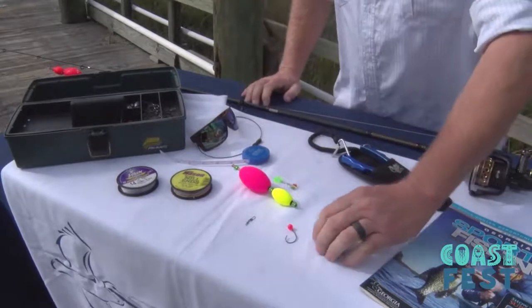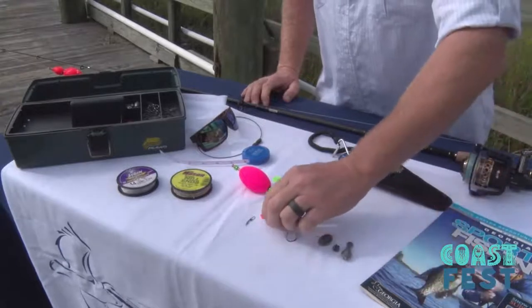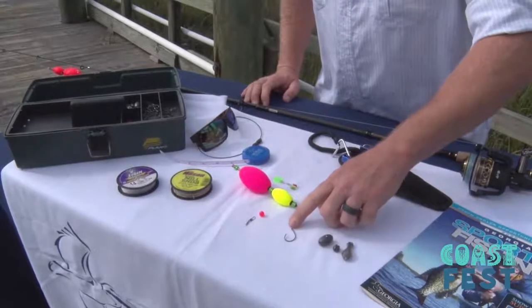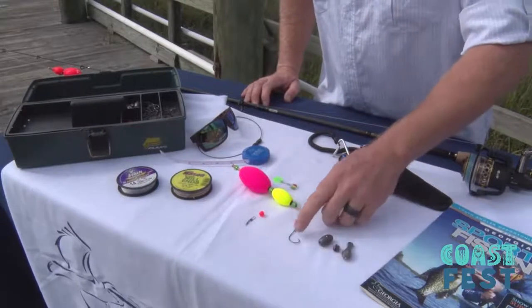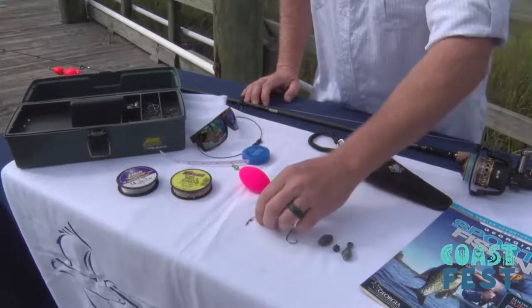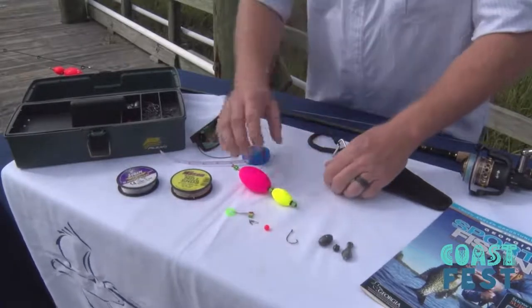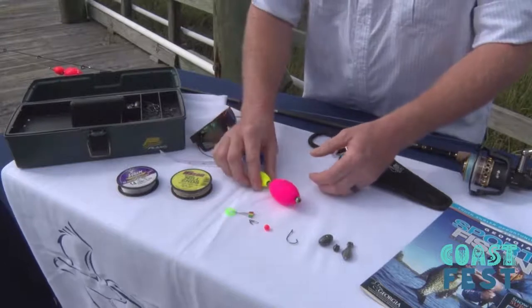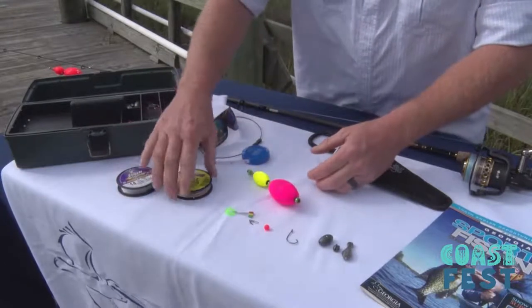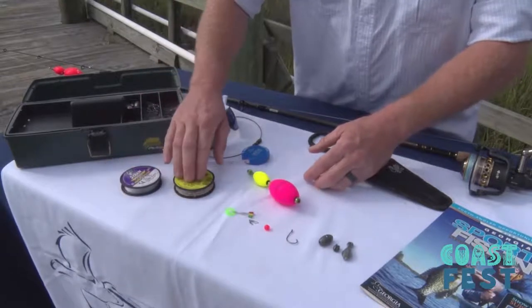We have some of the different types of weights you'll use depending on your application. A standard circle hook here. We like to use circle hooks because they help reduce deep hooking and make it easier to release your fish if you're not going to keep it. Beads, swivels, bobber stoppers. This is an adjustable depth popping cork. We have several different kinds of leader material here, both fluorocarbon and monofilament.